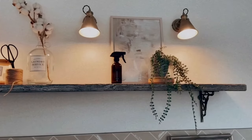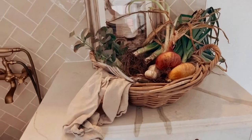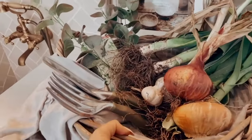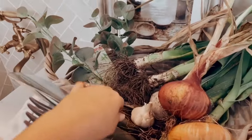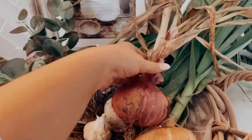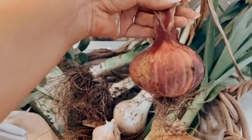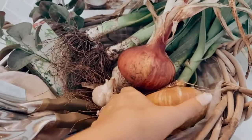I think so. Before we do that, let me just quickly show you this. This is my little outside trug, and it's got my little garden tools in. And guys, look, can you believe that? Straight out of the ground. That is an onion. That is also an onion.